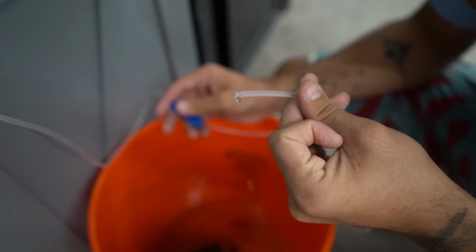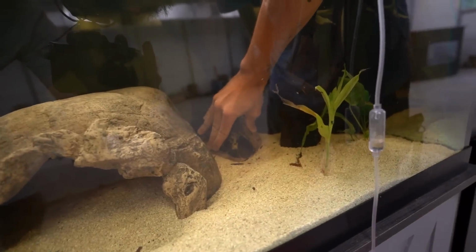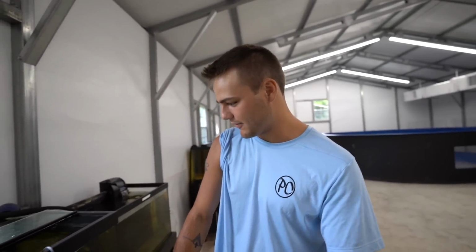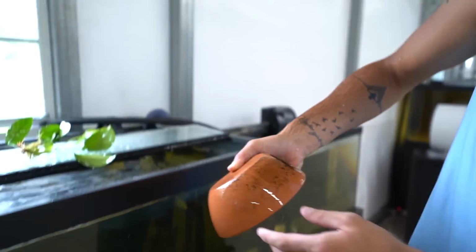Now I'm gonna drip acclimate our new axolotl to its other tank because the temperature difference could be a little bit different. Probably not much, but a little bit. Let this fill up for a little bit and then we'll be good. Put one of the hides in here. And the axolotl is inside this other hide. I'm just gonna put the hide in and I'll let him find his way around. I wanna have all the hides on one side, so I'll probably move this.